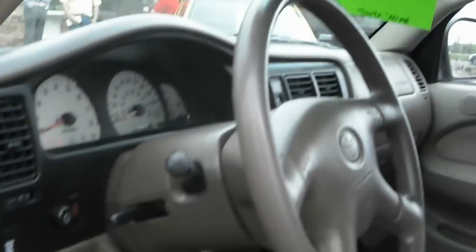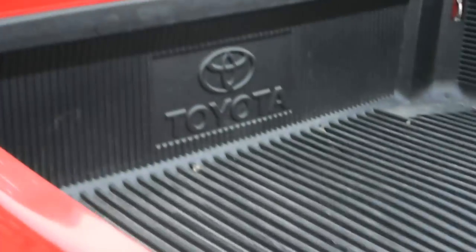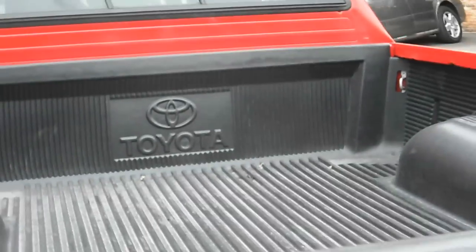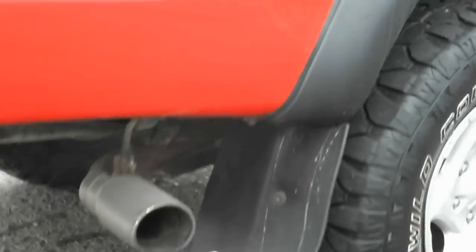Let's take a better look at the interior. Tan cloth bucket seats in the front. Clean upholstery. No rust on the door jams. Factory bed liner. This is a very clean out-of-state truck. There's no rust on it.